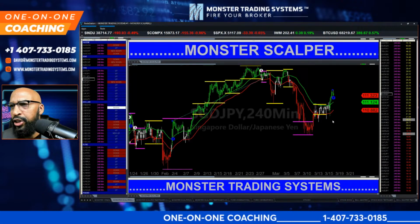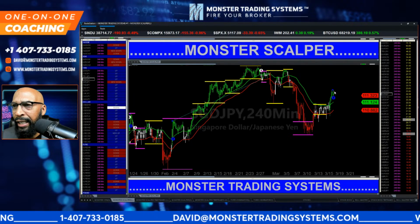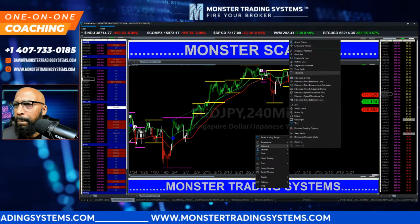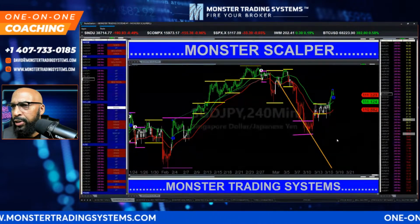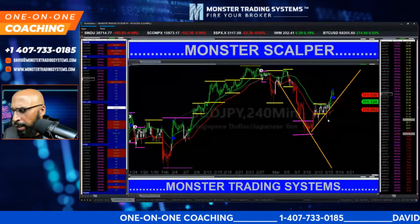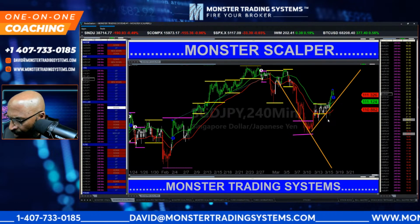SGD JPY gives a buy signal here. We're going to call this, but wait. We just need that candle to straighten up. We do have a buy signal here. And you guys know these yen pairs give us some really good longs and decent shorts. So SGD JPY long in Monster Scalper.